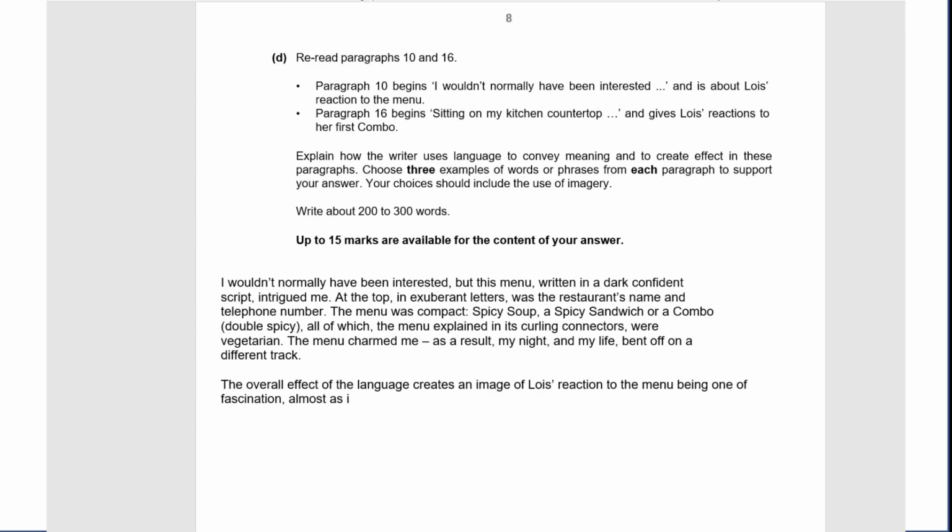almost as if it has suddenly, let's put, had a profound effect on, I keep spelling her name wrong. I do apologise, Lois's life. The overall effect of the language creates an image of Lois's reaction to the menu being one of fascination, almost as if it has suddenly had a profound effect on Lois's life.